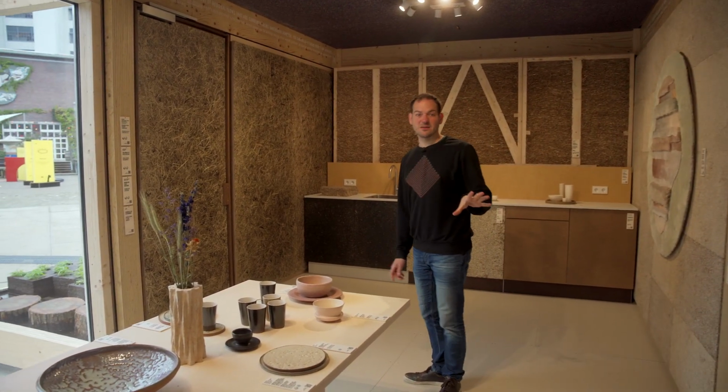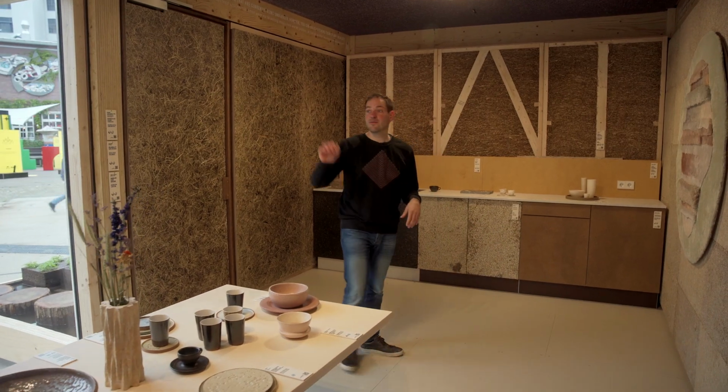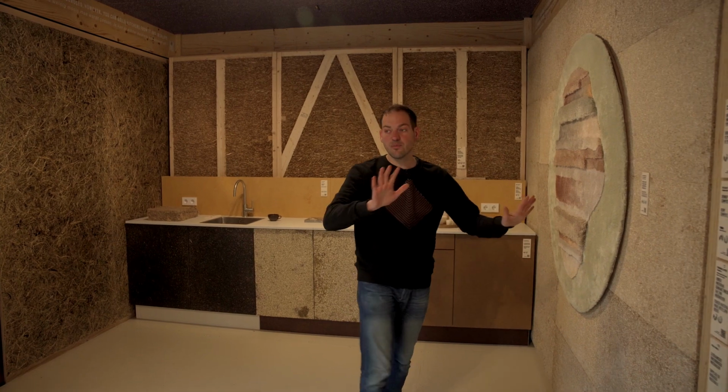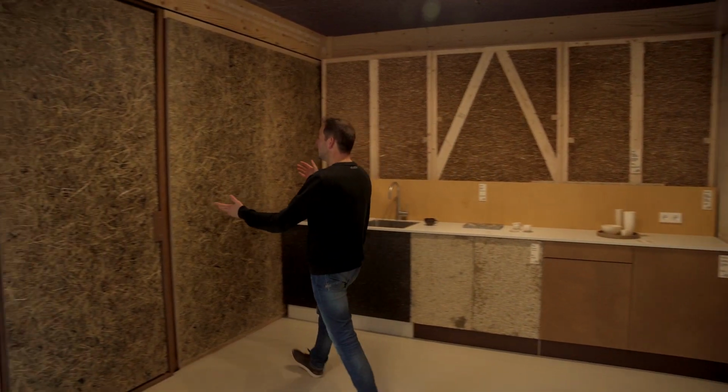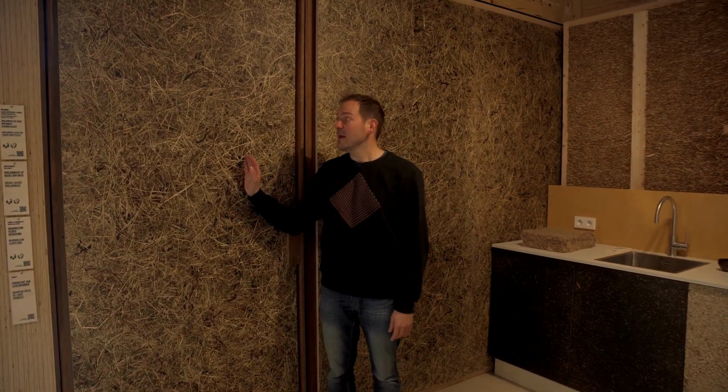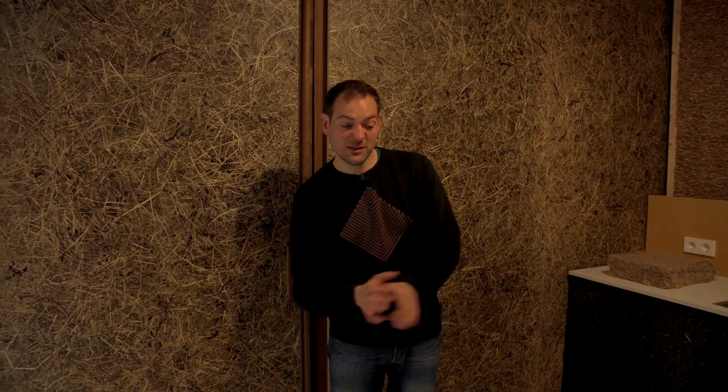So we have the Mexican corn leaves. We also have beautiful hemp, so different kinds of hemp walls. We have this grass wall. This is made out of grass that normally, you cut the grass at the sides of the road and you throw it away, right? Because they don't want it. This is cut, thrown away grass, but then made into a beautiful wall.